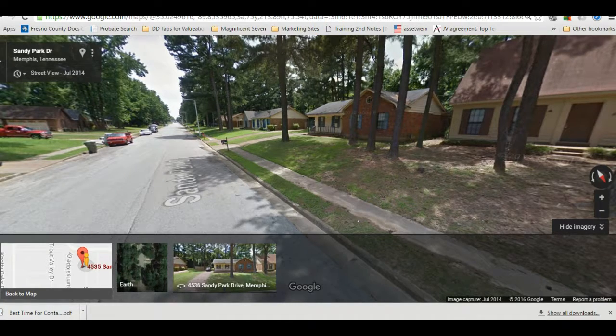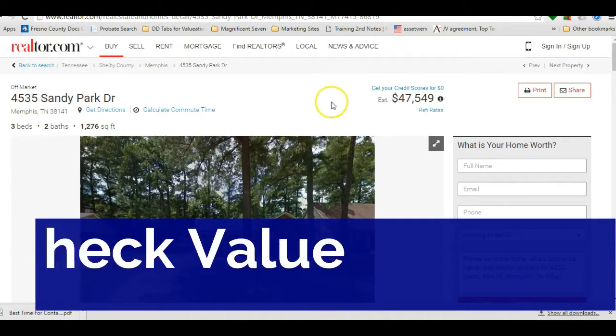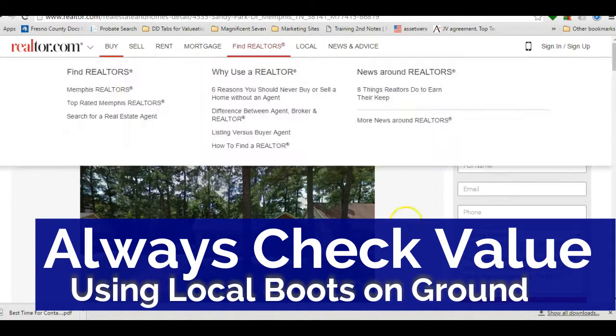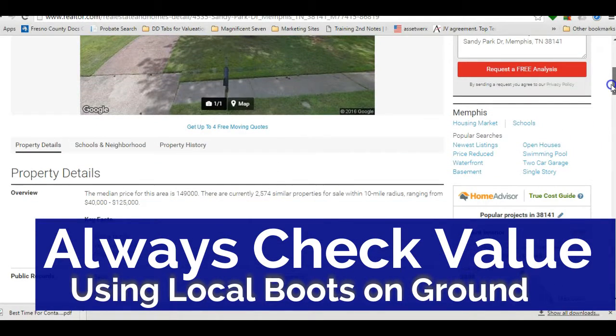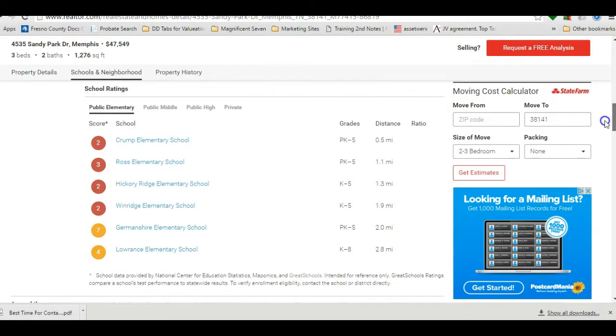Hold on, I need to get the address again. Alright, we're back with Realtor.com. I've got the address plugged in here. Notice the difference. Zillow said that this place was worth $93,000. Realtor.com says something drastically different. Something to keep in mind. I'm not worried about it. I know why it's like this.